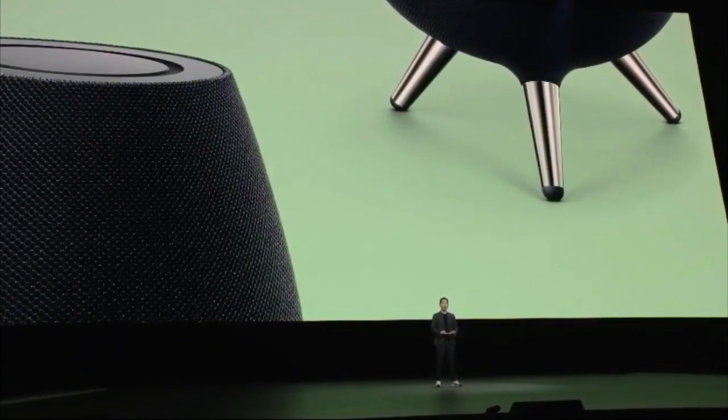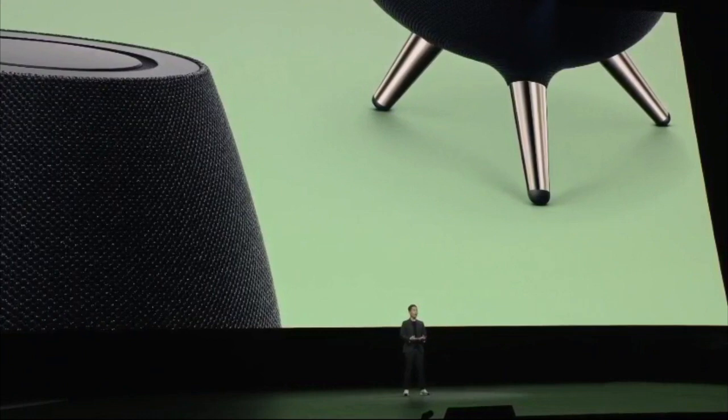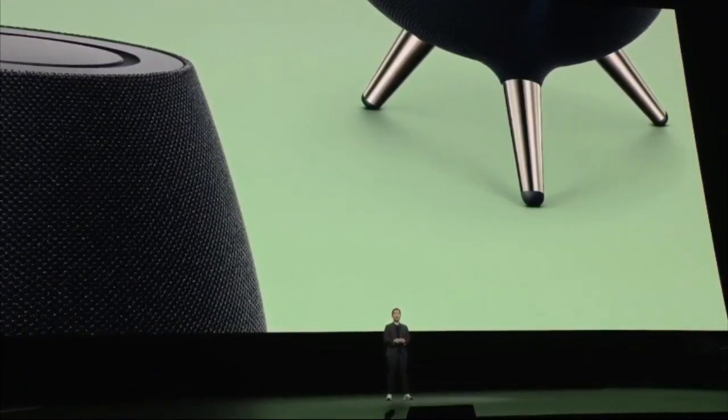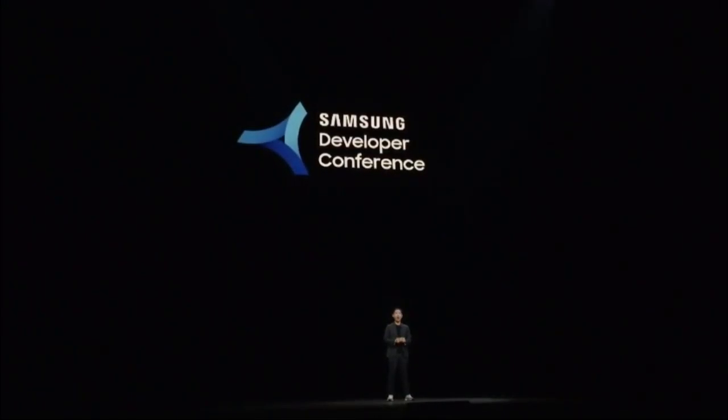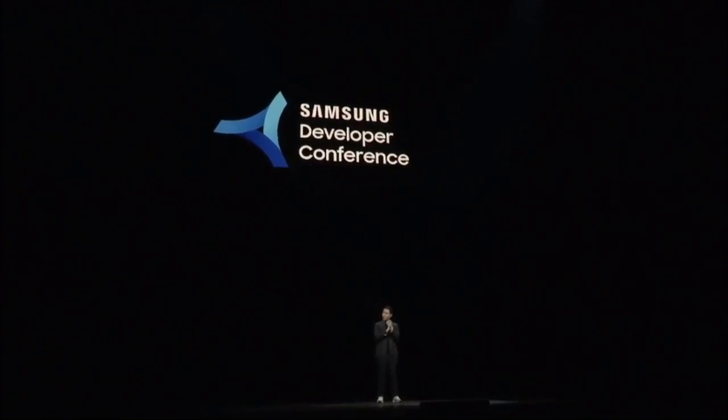And we will be sharing a lot more about our vision and the detailed technology beyond it at the Samsung Developer Conference. I really, really hope to see you all there. Thank you.